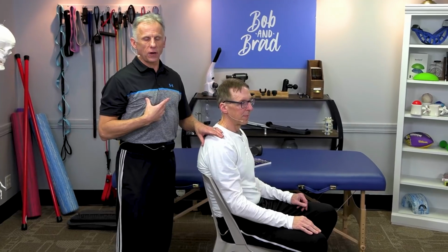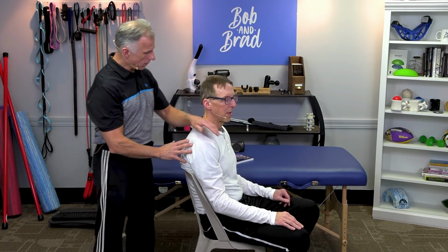The first thing, as the tester, the therapist, there are some things you must do, and I just took a continuing ed on this, and this is the latest information: stabilize the scapula, the shoulder blade. I'm going to do this by putting some pressure down here and holding here. If I'm standing and the person getting tested is seated, it puts me in a good position to do what I need to do.